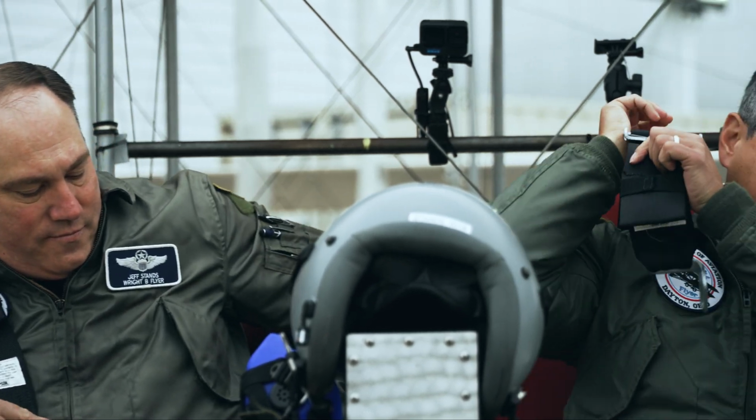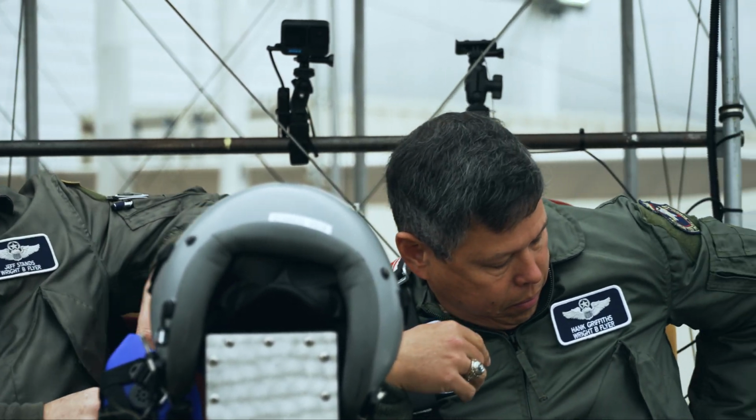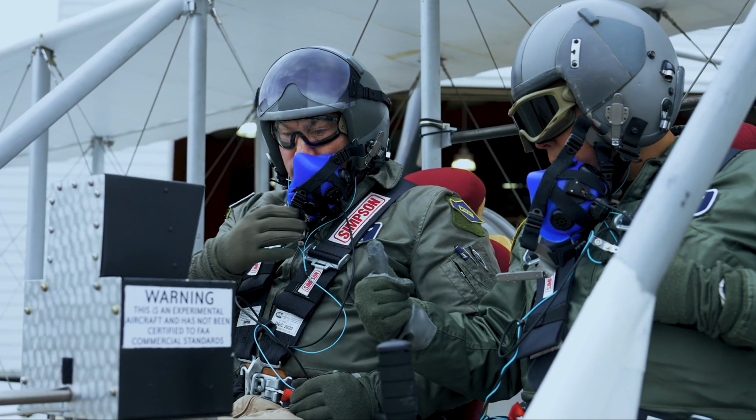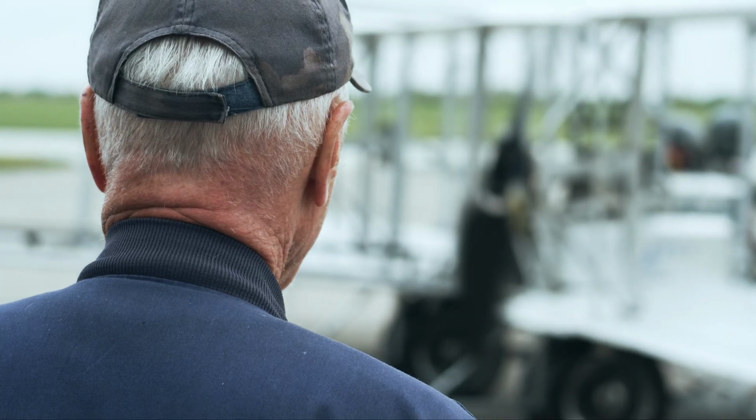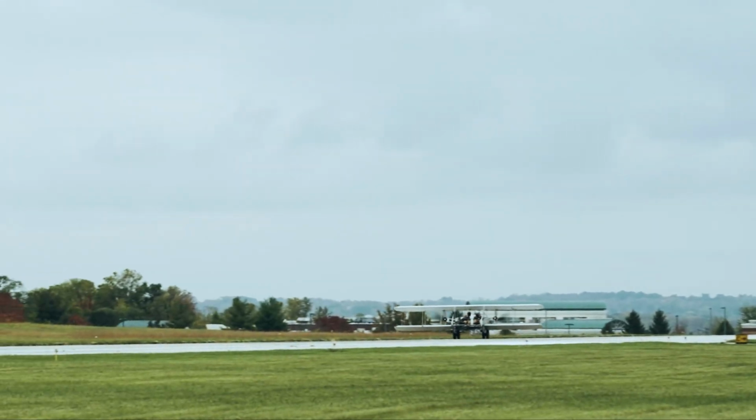We are representing not only Dayton, we're representing the United States, and we're representing engineers and aviation enthusiasts around the world. This whole concept of the Wright B Flyer, this organization, is unique. You don't see anything like that in other areas.